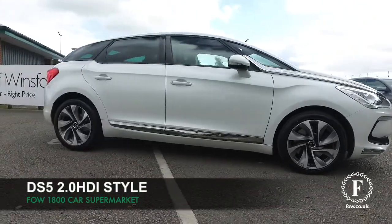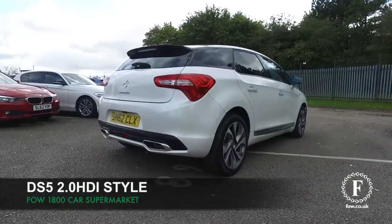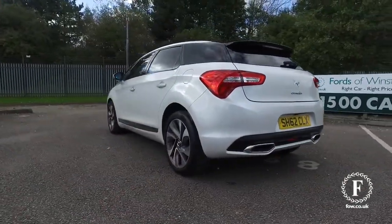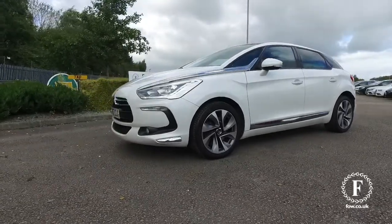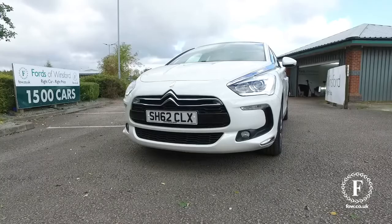Here's a very smart looking DS5 in white. What a great car. You'll love driving it as well. The 2-litre diesel, a very strong performer and a comfortable cruiser. And if you're taking it nice and easy on a long run, really good running costs, especially mid-60s MPG maybe. So that's good.